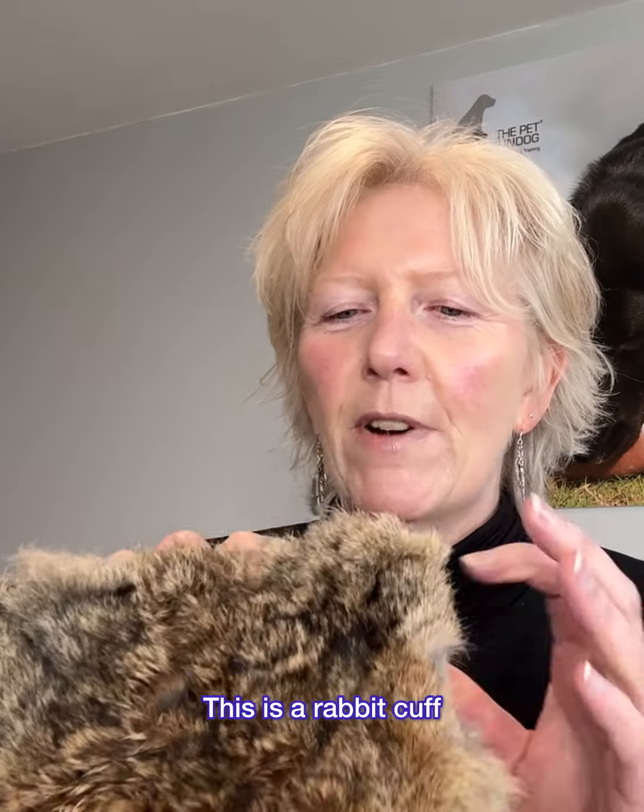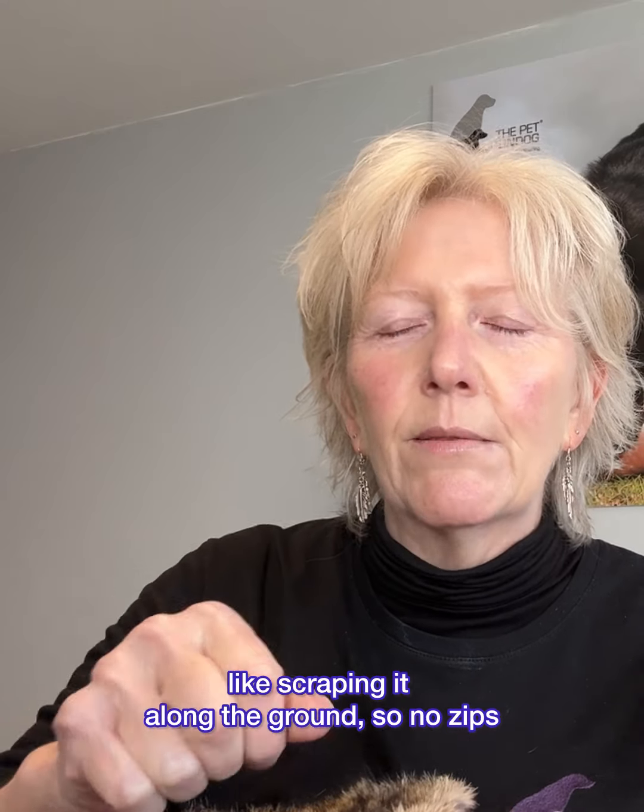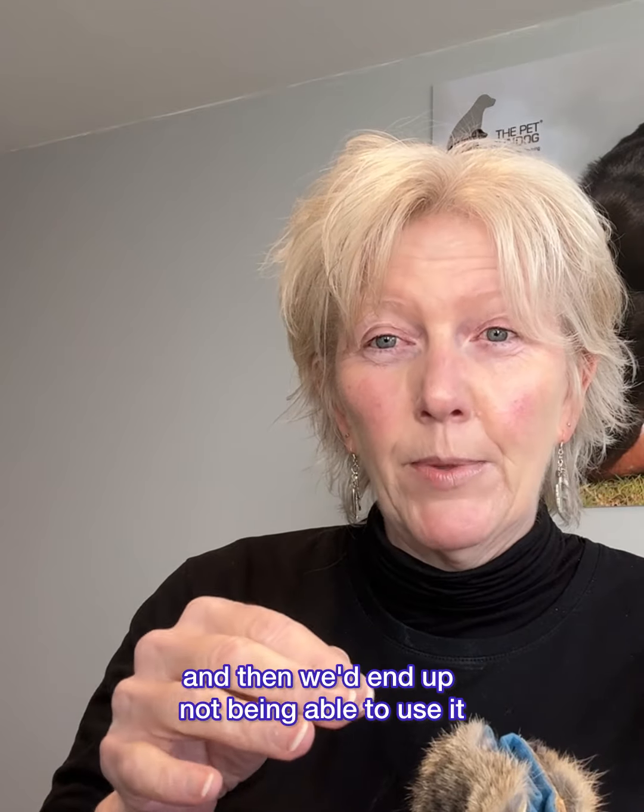This is a rabbit cuff, which was designed by High Lost years ago by Helen at High Lost, which doesn't do them anymore. And I just had this aha moment. I thought, what I need is something that isn't going to get ruined by the dog scraping it along the ground, so no zips, because that will just damage the zip and then we'd end up not being able to use it.